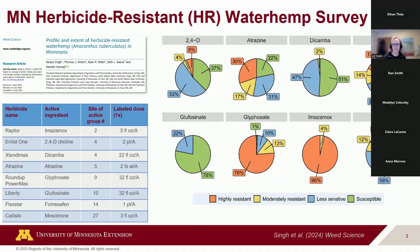orange, those populations were considered highly resistant. So that's where at least 40% of that population survived a 3x rate, whereas if it was in yellow, it wasn't quite 40% survived the 3x rate, but at least 40% survived the 1x rate. Less sensitive, that's where less than 39% survived the 1x rate, but at least 10% survived the 1x rate. And you think about that from a practical standpoint, if that's your field, when you're getting into the 20, 30% survival, that's a failure. But again, we just called that less sensitive.